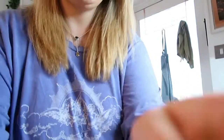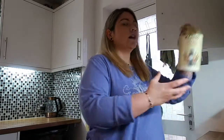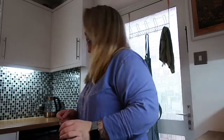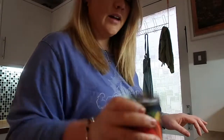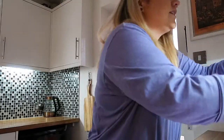Right, so I'm just gonna pop you down there. Okay, so we've got soup. And I think I'm gonna have with my soup some Kallo lentil rice cakes, because I'm quite hungry now. I've not had much to eat today. So I don't need to weigh anything out. I just need to heat it up. So I'll show you a snap of my food once I've got it all prepared.